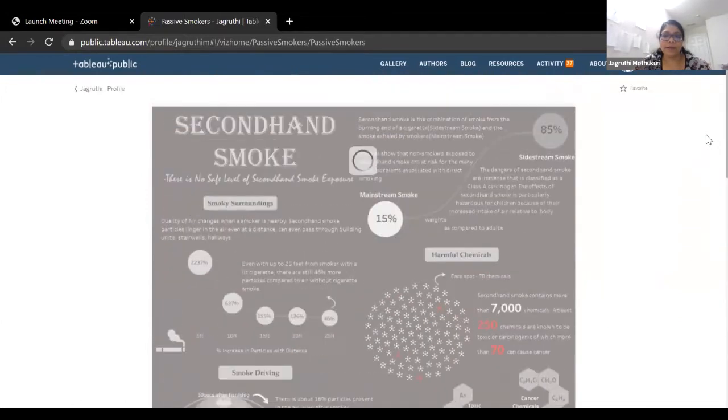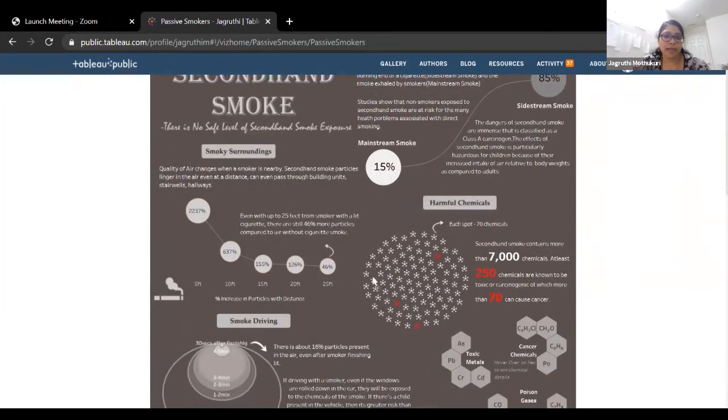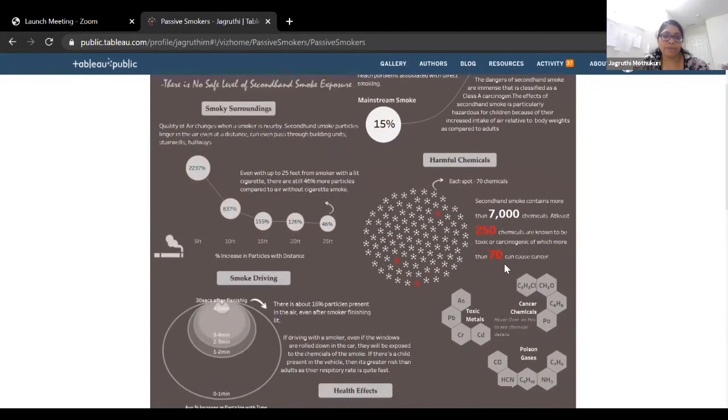Okay. Yeah, so that's the percentage of mainstream smoke and sidestream smoke. The mainstream smoke is the one exhaled by the smokers, and the sidestream smoke is from the end of the cigarette. That's called the sidestream. So that's how the percentage is. And this I thought of to capture the harmful chemicals in the smoke.